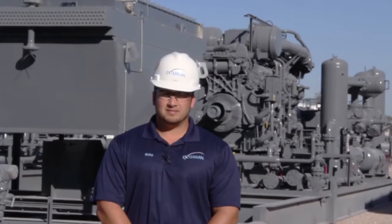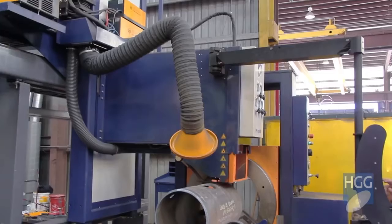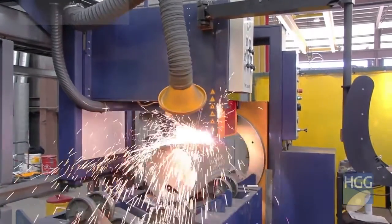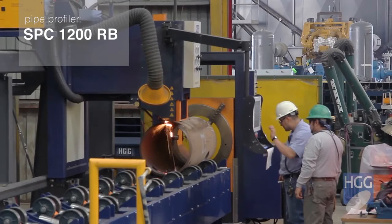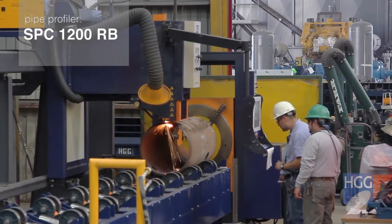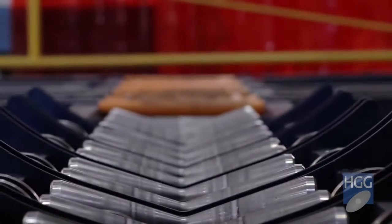The shell layout we did manually. We started with just a plain pipe, okay? We took the drawing, we laid it out with chalk lines, and then we did everything manually. Everything was a hand cut process, right? When we got done with that, we had to grind it. So it took anywhere from the beginning of the layout to the end product, anywhere between 3 and 4 hours, depending on the size of the vessel.